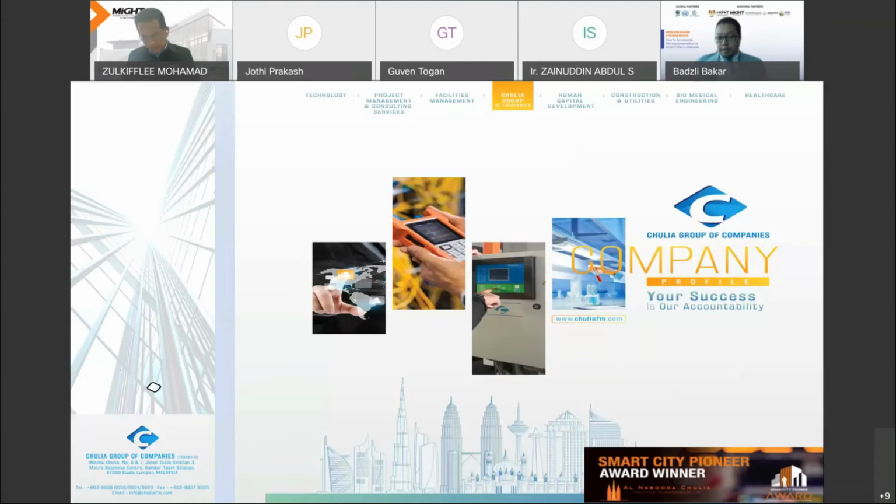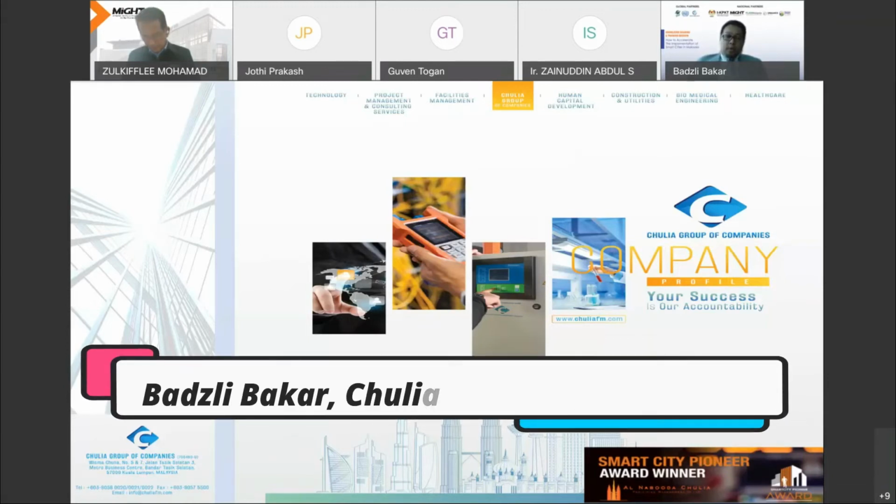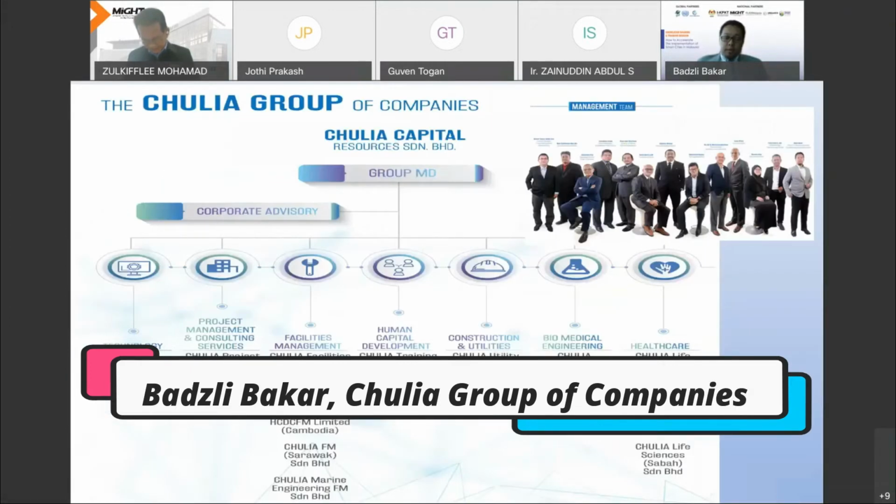I'll just run through briefly because we have a very short time, even 5 to 10 minutes. A few of the solutions are actually tabled by our partners and colleagues here from Telecom, from SEDA, from iPrintis even.